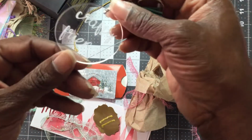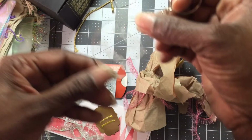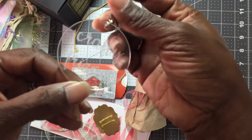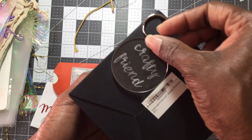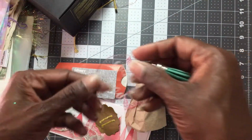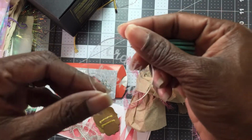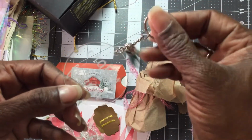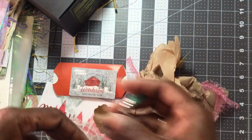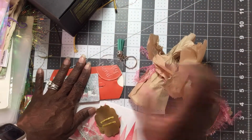And then she made me an acrylic keychain that says Crafty Friend. Let's see if I can put it up against that. That is so cute. Is that a rub-on, or did you do etching on that? I'm super impressed either way, because I just don't have the patience. Thank you, Robin. Oh my God.